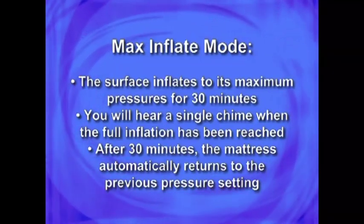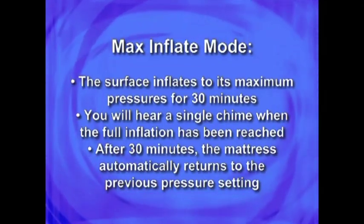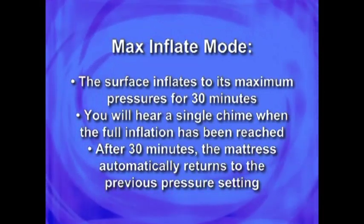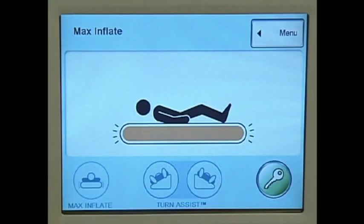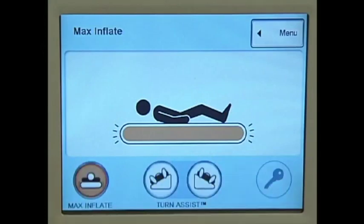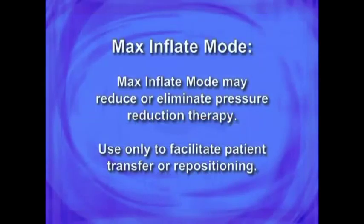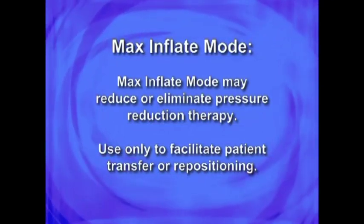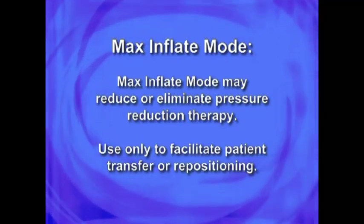After 30 minutes, the mattress automatically returns to the previous pressure setting. You can also manually turn off Max Inflate mode before 30 minutes have elapsed. If the Max Inflate control is dim, press the Enable control. Then, press the Max Inflate control. The surface will revert to its original pressures. Max Inflate mode may reduce or eliminate pressure reduction therapy. Use only to facilitate patient transfer or repositioning.